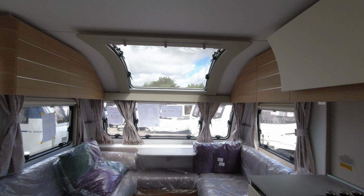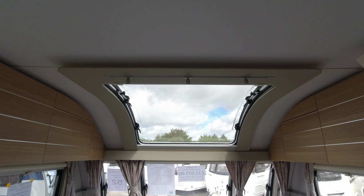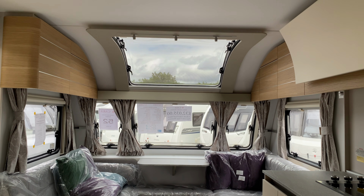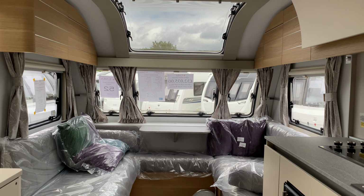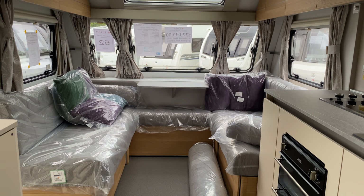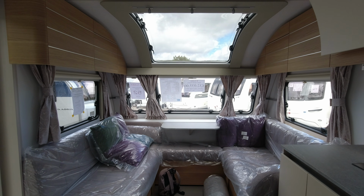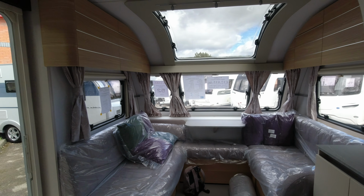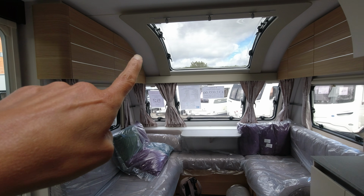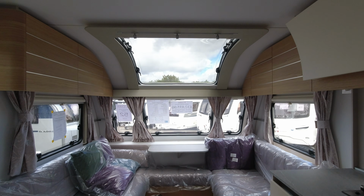So, we've got the great big sunroof. This does open, it only opens a couple of inches, it doesn't open much higher than that, it's just to get the fresh air in. Then we've got the nice three windows and the side windows. What I've always liked about the Isonzo is it is light and airy. As you can see, the windows let loads of light in. The cupboards, we've still got a nice light wood. We've got the white ceiling, as we can just see around these edges here, so that keeps it bright.